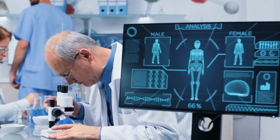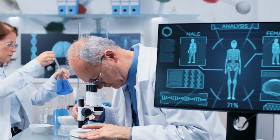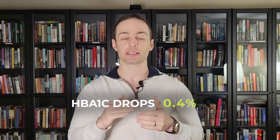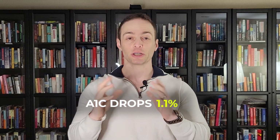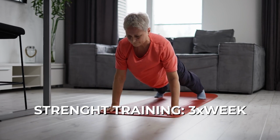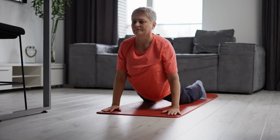In research, where people do twice per week versus 3 times per week, the group that does twice per week or less, their HbA1c drops by less than 0.4%, which is not great. However, the jump from 2 times per week to 3 times per week, their A1c drops by 1.1%, so much more favorable. So the exercise prescription is 3 times per week for strength training. You can do other stuff for cardio, but 3 times per week for strength training.